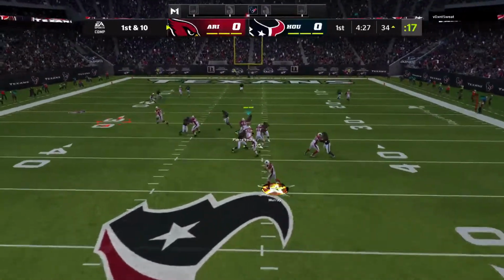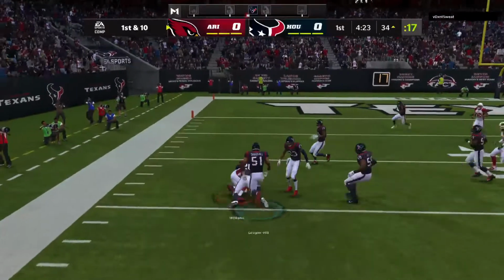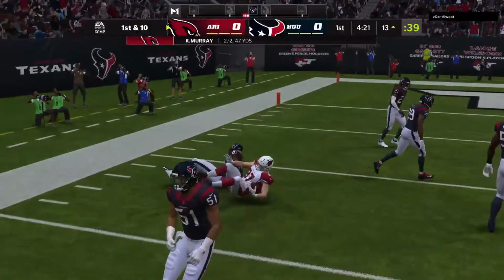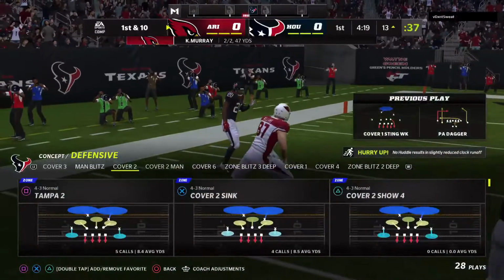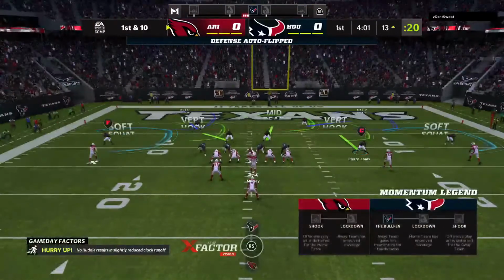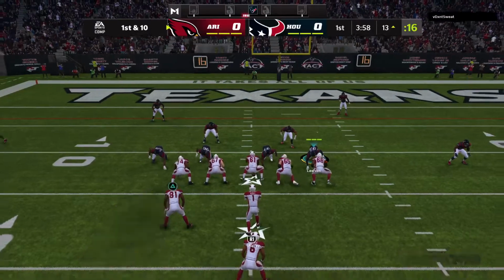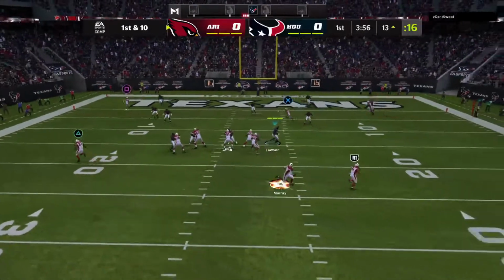They'll fake it to Connor. Now Murray. Caught left side, Williams. And all the way inside the 15 before they drop him. It's another first down on what will be a gain of 21 yards. Opening minute and already a trip to the red zone. They have a 1st and 10 at the 13-yard line.